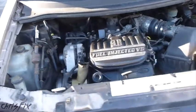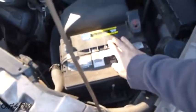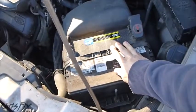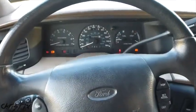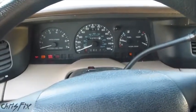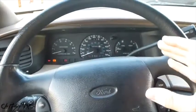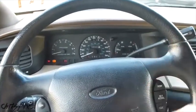Now this could be a few different things. I'm going to go through the steps that I would normally take to try to figure out what the problem is given what you just saw. So that you could get a little bit of background information, when I go to start the car, well now it won't even crank, but when I went to start the car, it was cranking. So you know that the starter's engaging, you know that the engine's spinning.